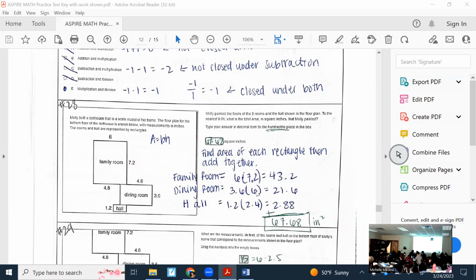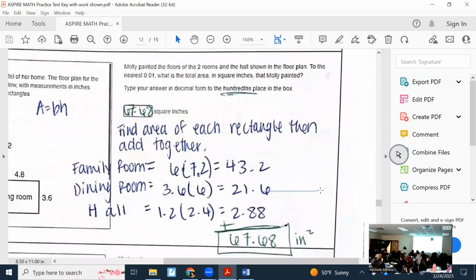Okay, so that's how I got 6. And then 3.6 times 6 is 21.6. We had these other two measurements, correct? Add them all together because it wanted the total area. And we get this.